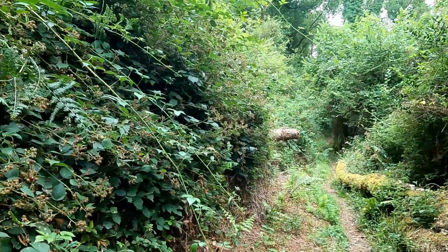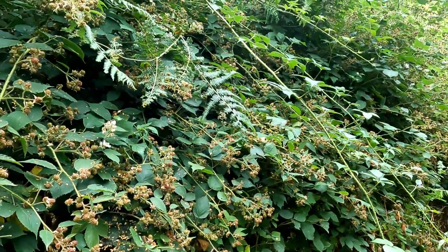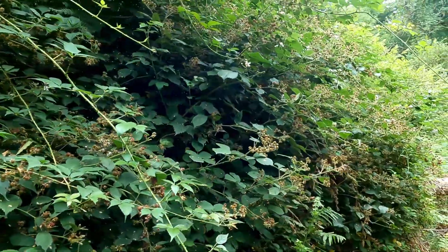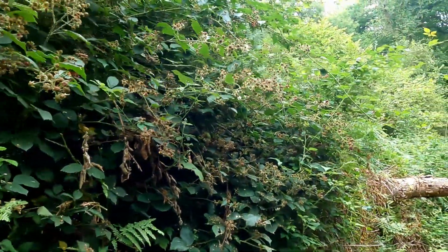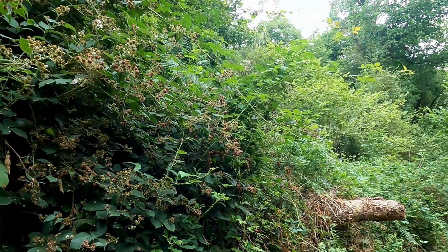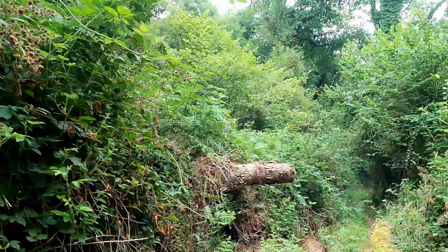Loads of young blackberries here. Last time I was here this was all in flower with bees all over it. And now it's all little green, hard blackberries. And the starts of some that are going red. This time next month there'll be a great blackberry crop here. And I've certainly noticed that there's a lot of berries this year.